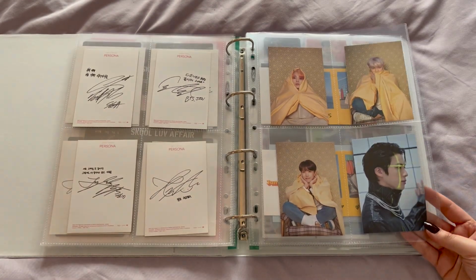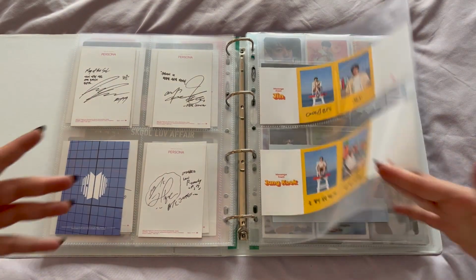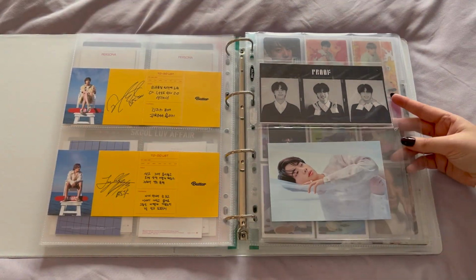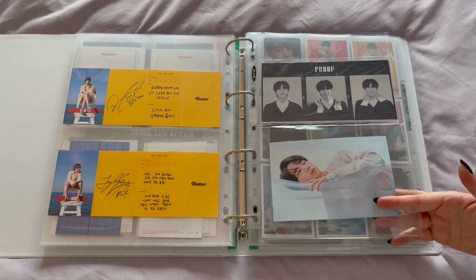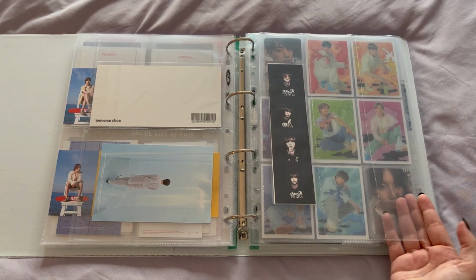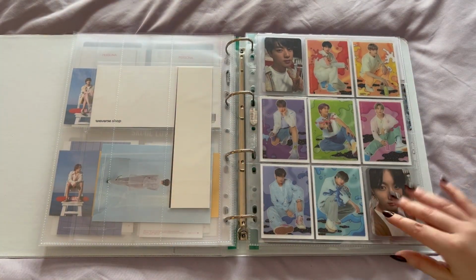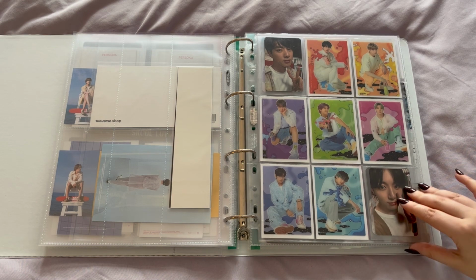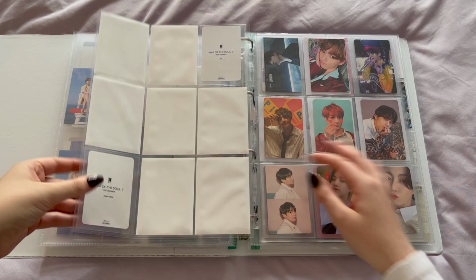And then there's Jin's postcard from Proof, and then the Butter things, and then the triptych from the Proof album, and then the other Proof postcard are here, and then this is like a Butter pre-order benefit. It's just such an awkward shape. And then these are some Japan cards that I have. I don't really want to collect Japan cards, I just happen to have these.